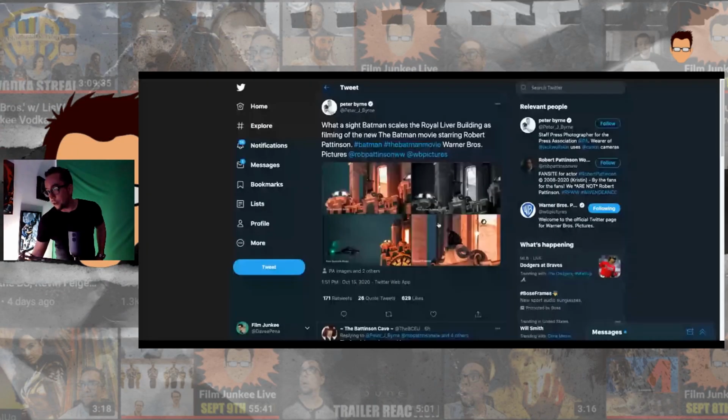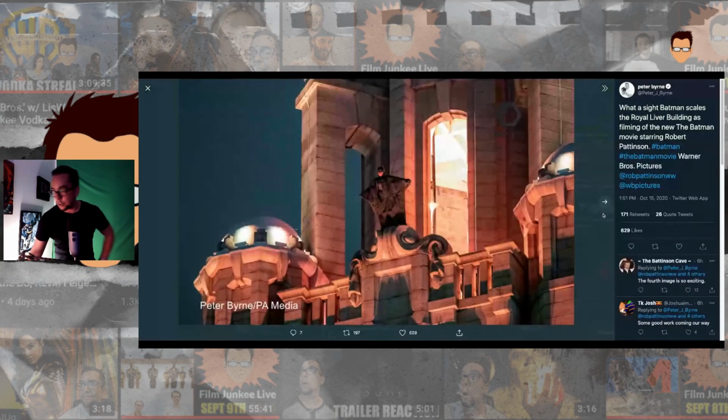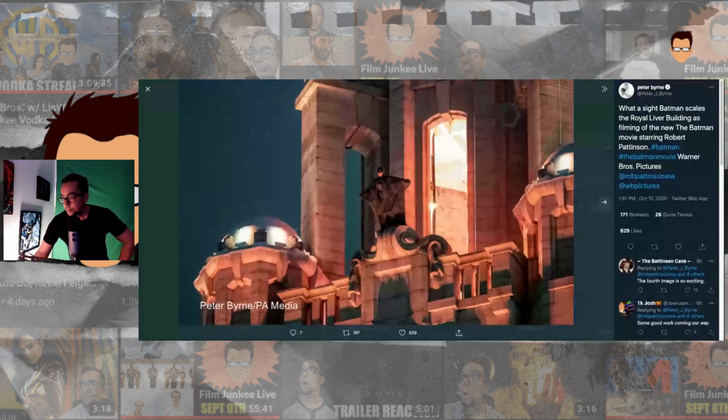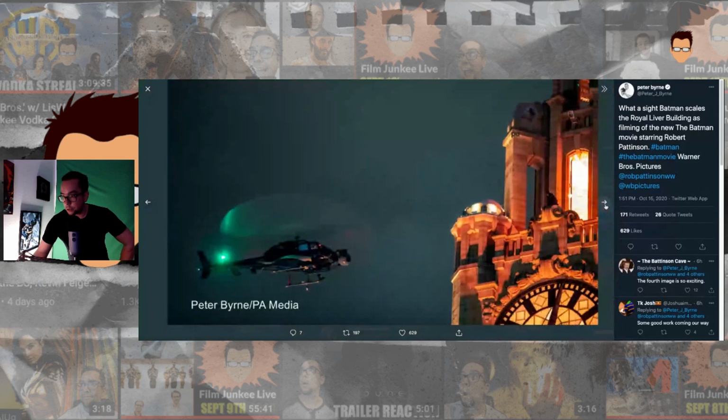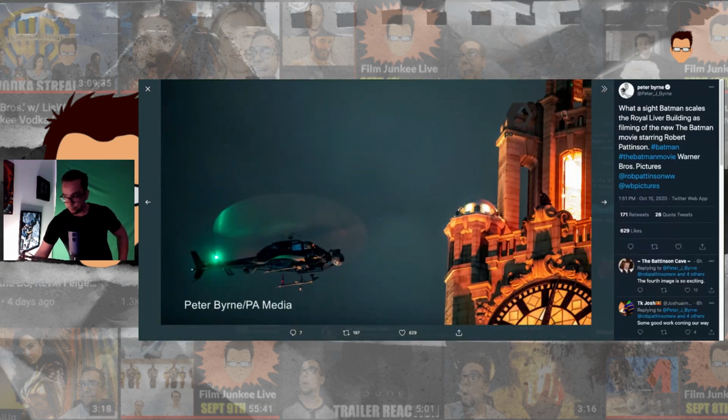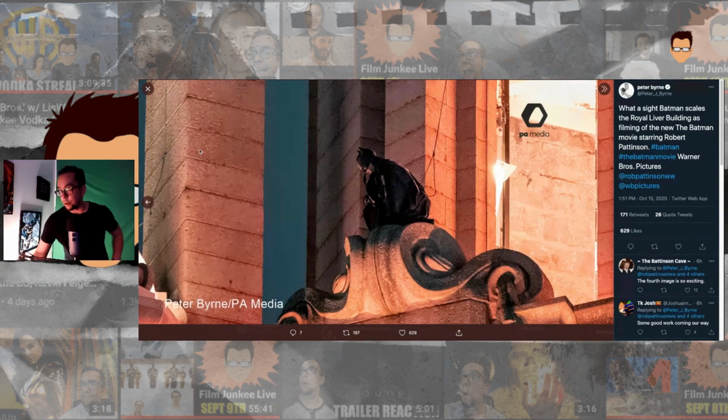But here's a couple more night shots that I saw, and then we'll get to some of the video stuff. See, right there, that's a really good shot from Peter Byrne Media. So shout out to him for getting these awesome shots. Really good stuff. And I was wondering, where's the camera? Because you didn't see any kind of camera shot. But apparently it's just rigged to the helicopter there, and there he is, just perched up right there. Freaking awesome, just totally awesome.